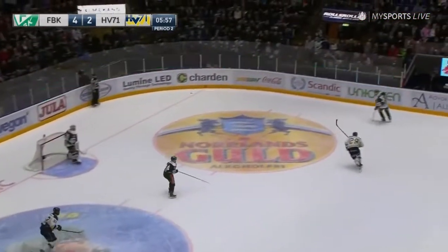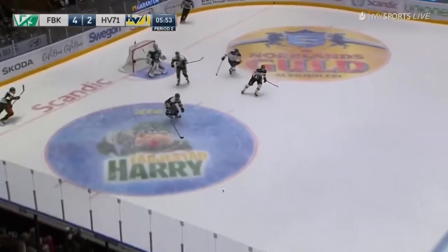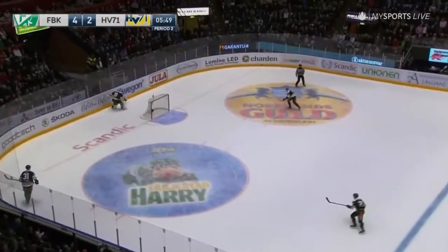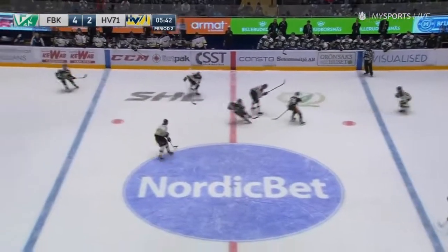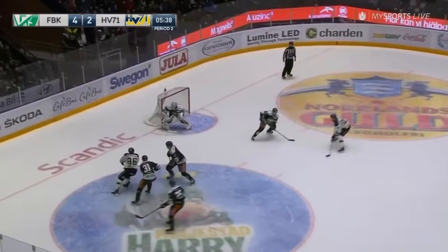Malart sending that one to the far corner in his own zone, collected by Axelsson. Plays it to the empty side, out to the neutral ice, but back into the Färjestad end now. Haugen playing it to the corner. Intercepted by Stenlund, nice pass to Sweat. Bill Sweat into the offensive zone, trying to dance around his men.